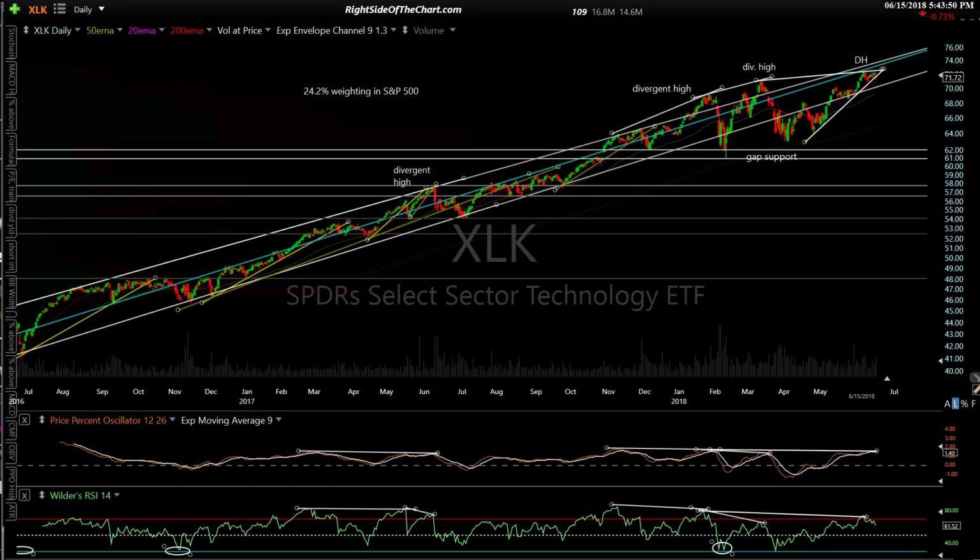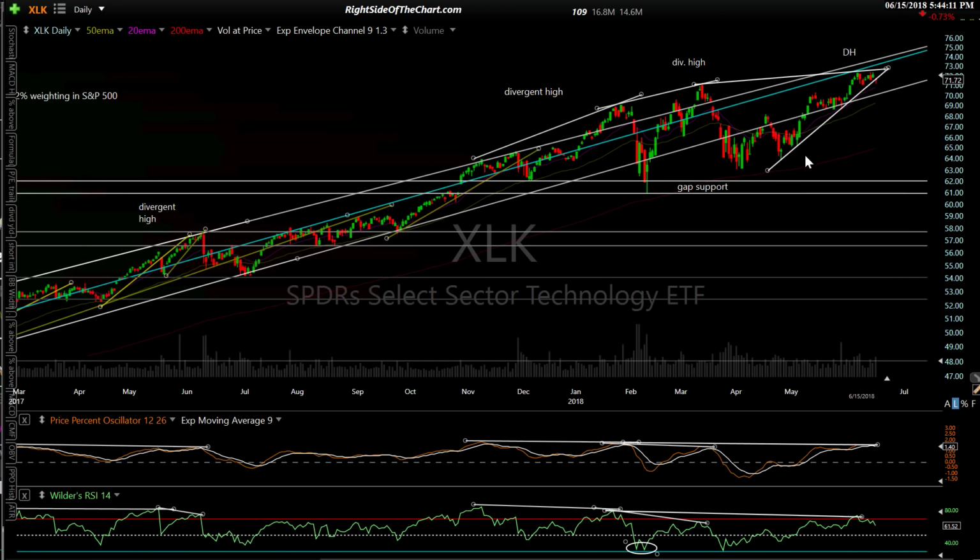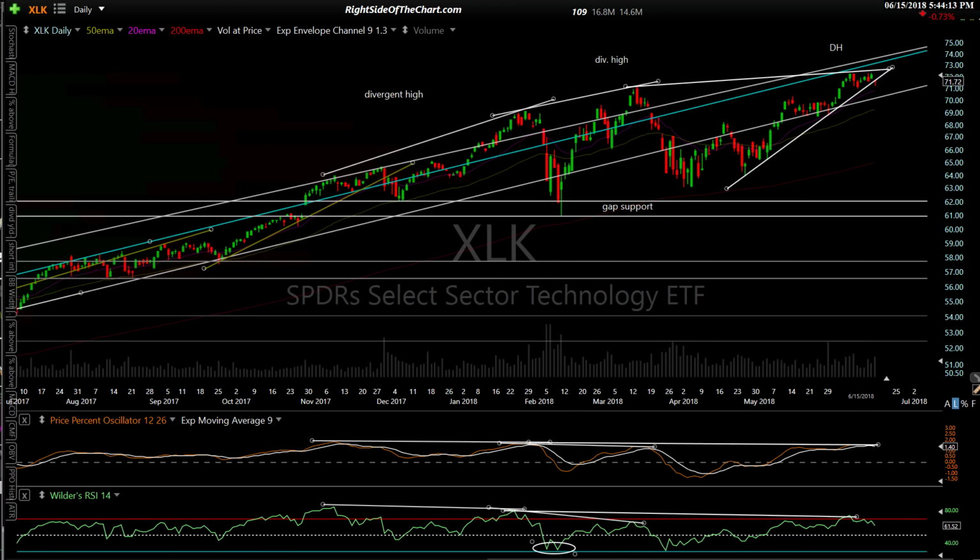Technology, or should I say QQQ, Class A or Class B, whatever you want to call it. You mirror chart. XLK mirrors the QQQ, the Nasdaq 100, because it's most of the same companies. The majority of companies in the QQQ are tech companies, same ones in here. So the charts look the same. Divergent high, just like the Qs, right at trendline support. You can see a lot of reactions here too on XLK. You can see numerous reactions on this daily trend line here.